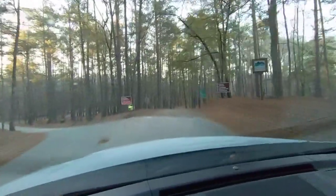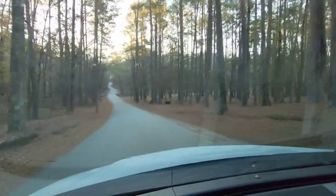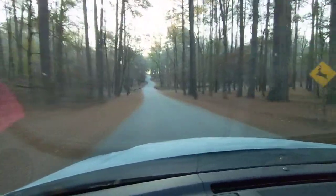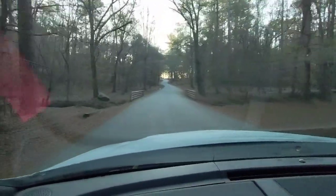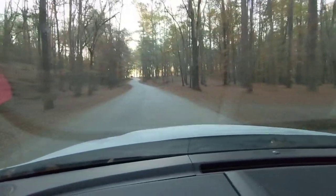Go off to the right to where that grassy area is, and then this way is the direction for the other campsites. There's some to the right down these little roads here. I'm going to go all the way to the end. This is the creek you saw that I walked by and did as part of my hike.